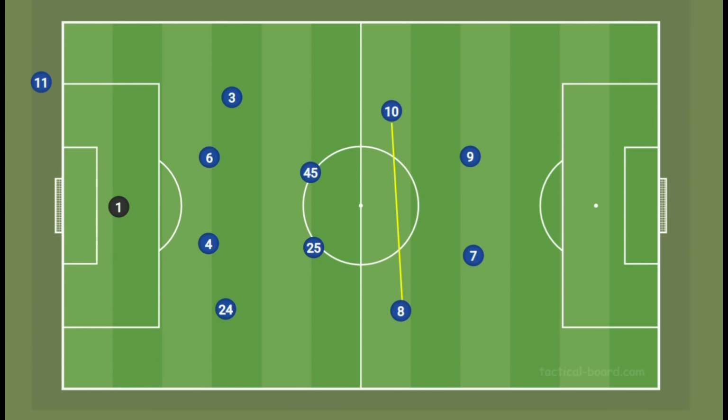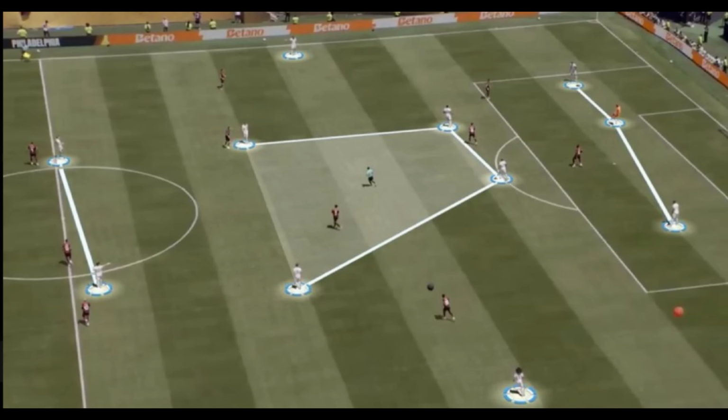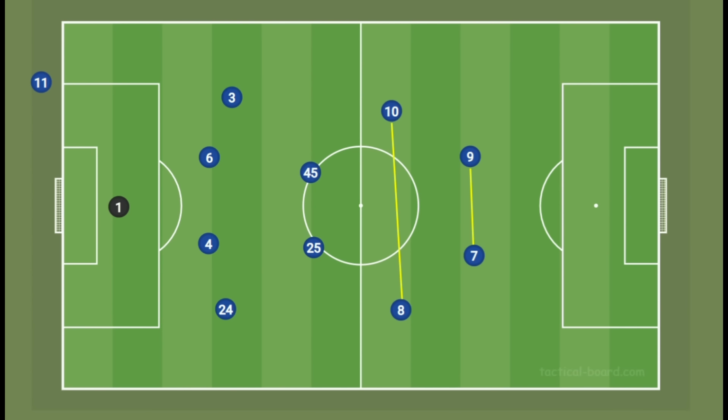In this system, Chelsea are looking to overload the midfield with as many as six players. Now you can see this from Manchester City. They have the usual box, but now they have a 2v2 situation at the back, and their fullbacks. Look at the position of their fullbacks. None of them is inverting in midfield.